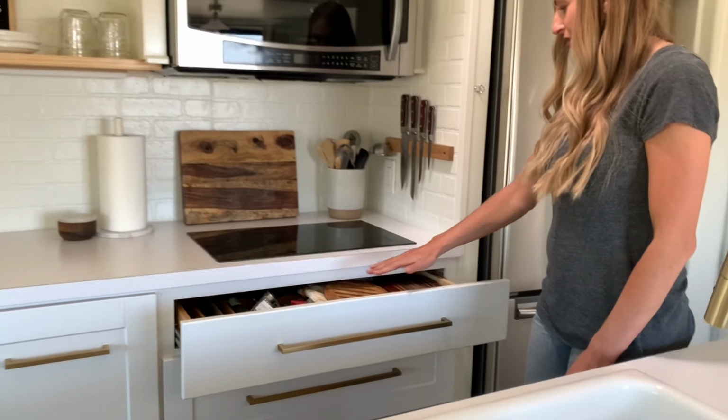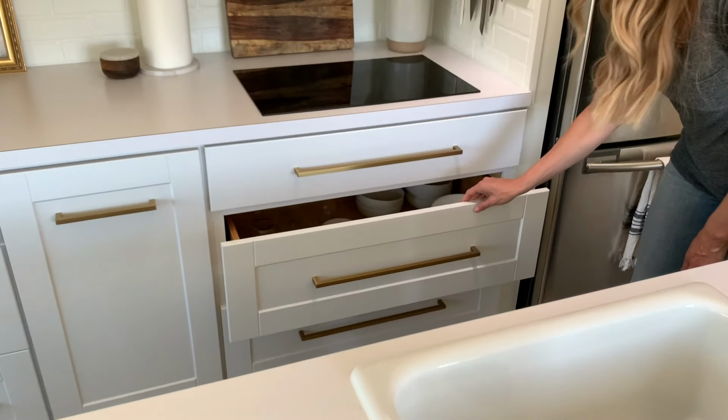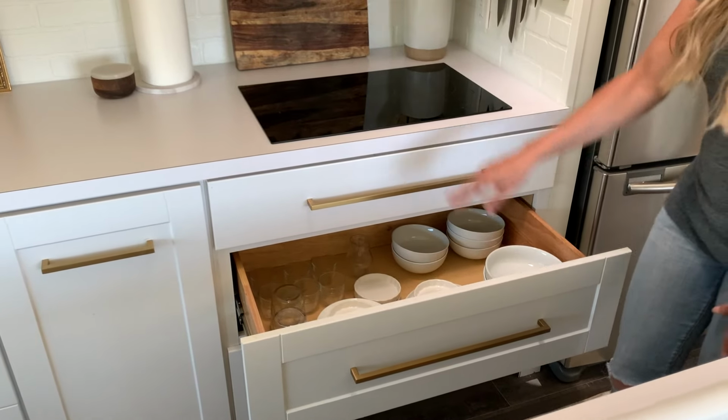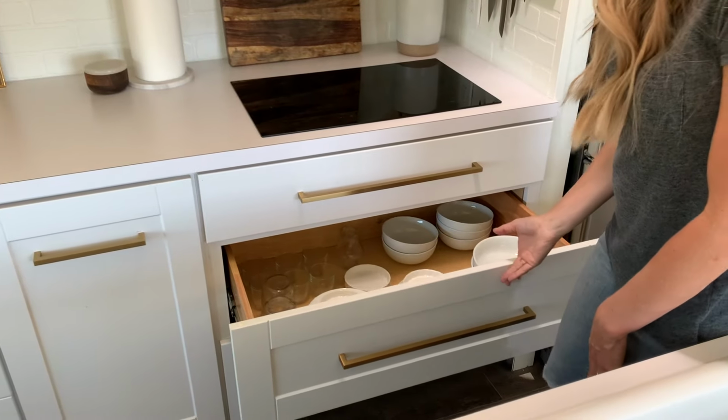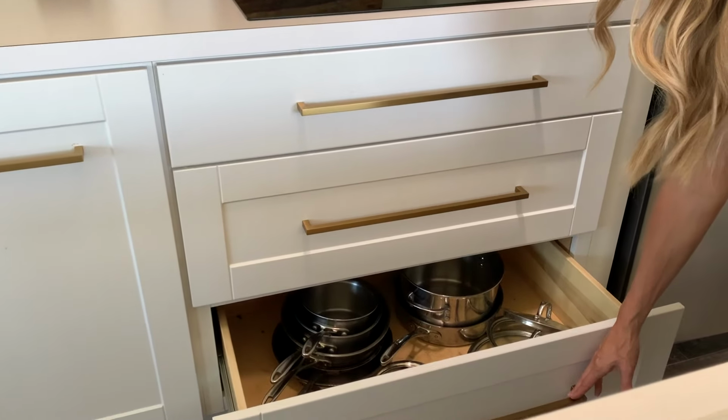So we have all of our cooking utensils and cutting boards, things in here. This is where the majority of our plates and dishes go, besides what's on the open shelving. And then we have all of our pots and pans fit into the bottom drawer.